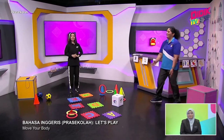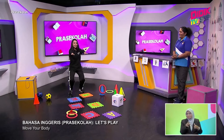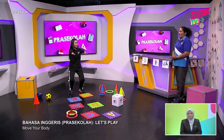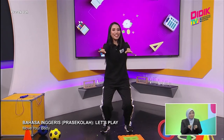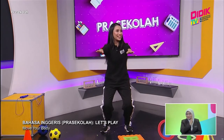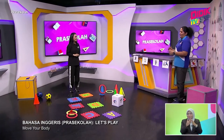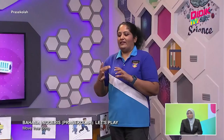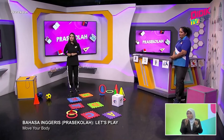So the picture shows, I think it's something like this and like this. Yes, what is that? This is squat, teacher. Yes, I want to see. Wow, you can squat for quite long. Yes, very good. I'm already shaking actually. Very good, Shafiqah. So you can squat, you can gallop, you can walk. Do you want me to throw the dice again and see what comes after this?